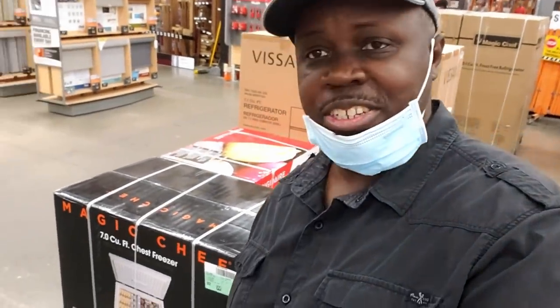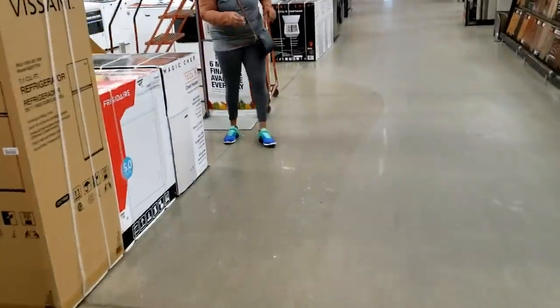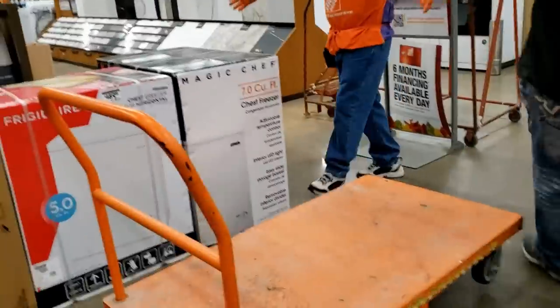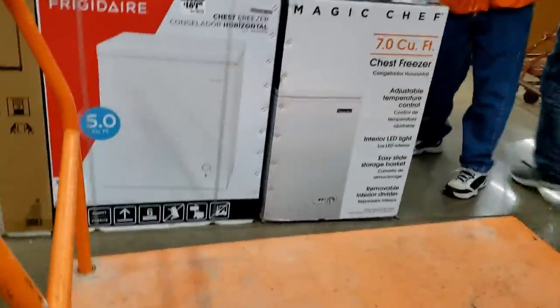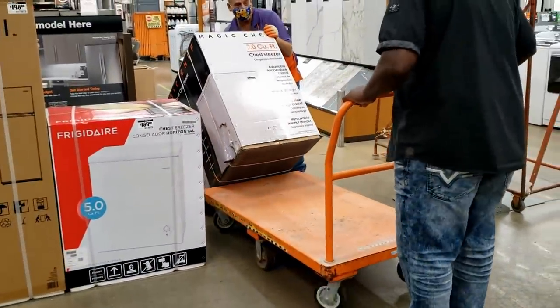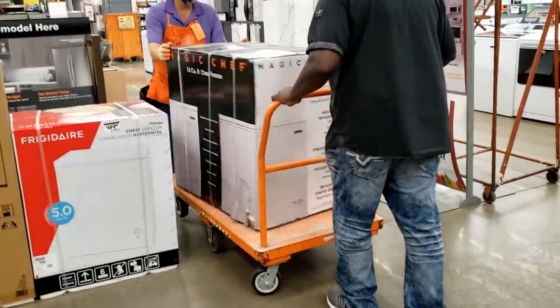So right after we saw the 5 cubic foot chest freezer, we saw this little beauty. 7 cubic feet. I'm going to tilt it up. You're just going to slide that underneath and we'll slide it on. I'm just going to toss it in the air and catch it. Yeah, okay. Right. I want to see that. That was my original plan. You're not going to follow up on it. Slide it right back in. See how smart and sensible that was?